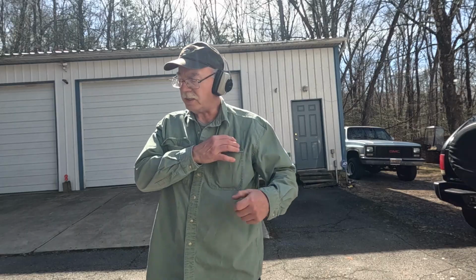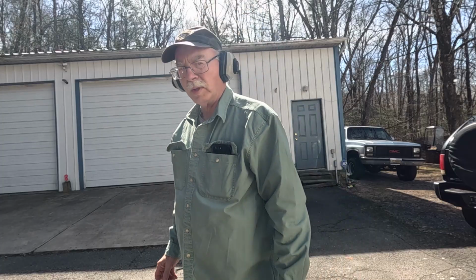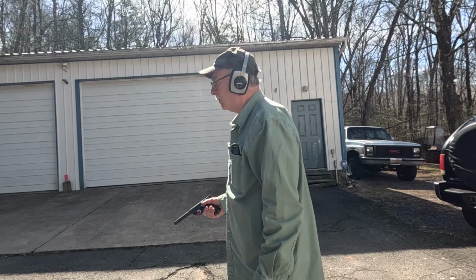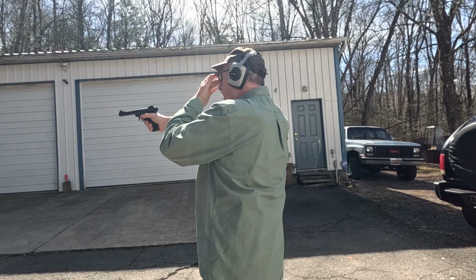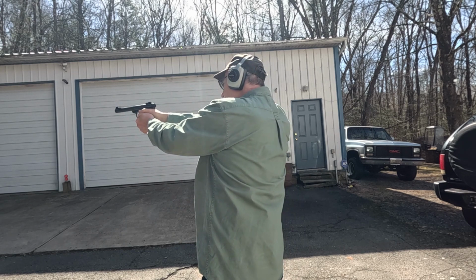Yeah, the Winchester shot nice and tight. I had one flyer. It was a little all over the place with the CCI. That may have been me, so I'm going to take my time here. Just try another 5 at the bottom left target. I think I'll do a 6 o'clock hold on it.